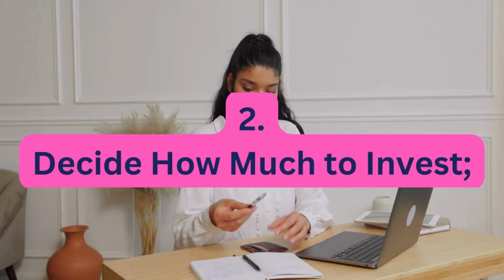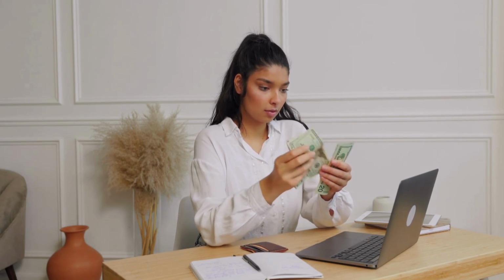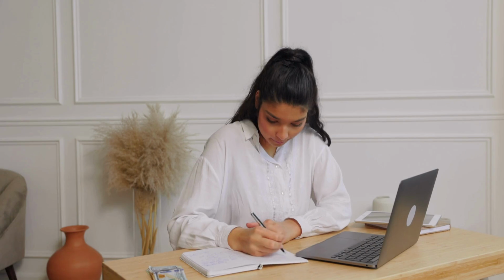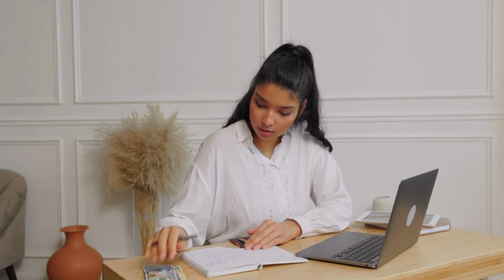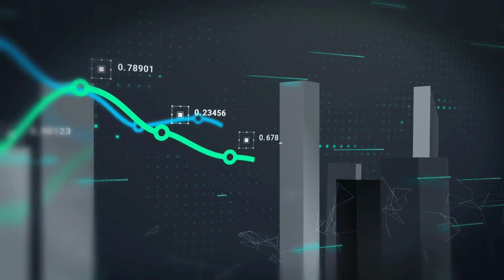2. Decide how much to invest. As a beginner, don't feel pressured to invest a lot right away. A good rule of thumb is to start with an amount you're comfortable losing, as there's always some risk. It's also smart to avoid putting all your money in the stock market at once. Spread it out over time.